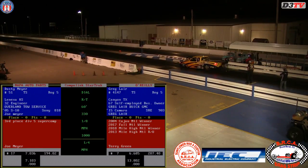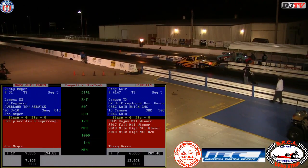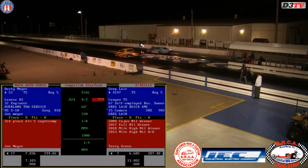Greg Lair sits number 7. Dusty Meyer sits number 17. And as we've seen in Top Dragster and Comp, the field's shuffling around a little bit. Everybody trying to get their game face together for race day tomorrow.